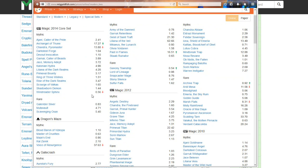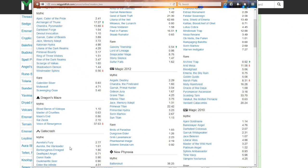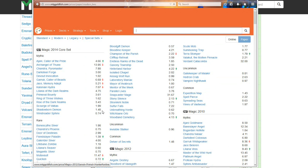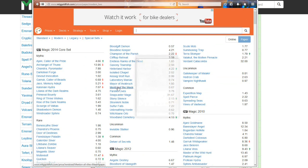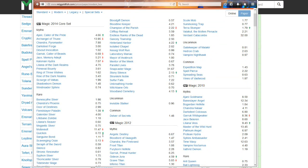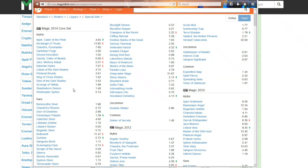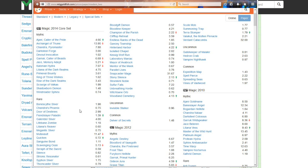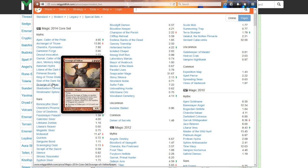So we're going to take Mikaeus as our indicator of what the future is going to do, and let's look at some cards from Core Set 2014 that just rotated, and then we'll look at the Return to Ravnica and Return to Ravnica block sets and see what can go up. So 2014, the cards that I really like, I like Scourge of Valkas.